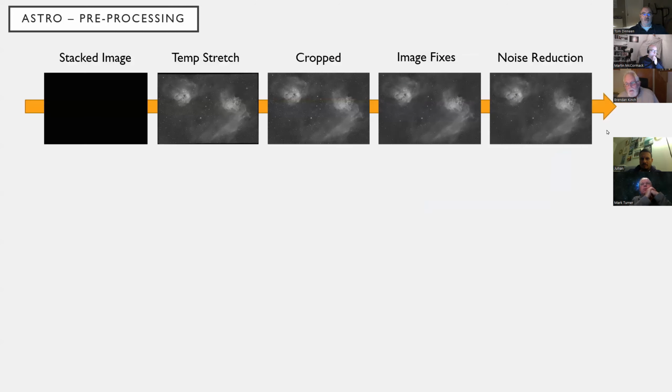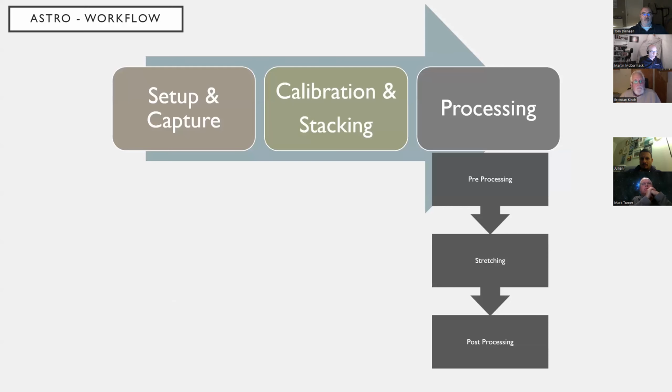Okay, so first thing I'm going to do is bring up Astro Pixel Processor. Sorry, I have it open somewhere. Hold on. Hopefully that'll work. So Astro Pixel Processor, I'm going to just call it APP because otherwise it's hard to say all the time. I know it looks complicated when you open it, but it is actually much simpler than it appears.